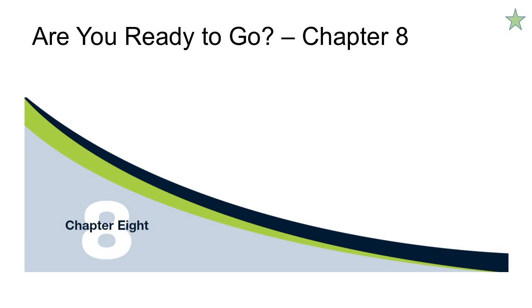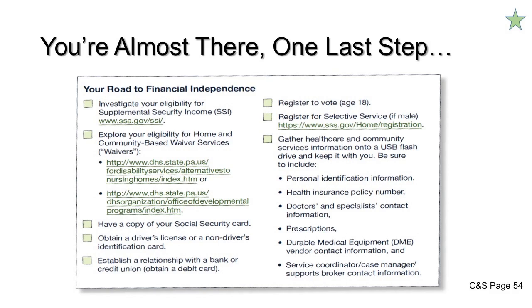Okay, so this is the last chapter, page 54. This is just a final reminder as we're helping our customers move to independence. There are a couple of things we need to make sure they're doing. For example, registering to vote, checking supplemental Social Security, applying for waivers if they're eligible, and keeping track of important documentation: Social Security cards, bank statements, and other emergency and health information. Again, this is just a checklist to help them make that start.